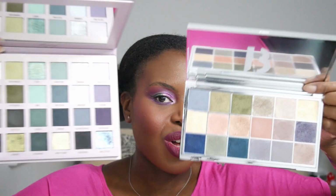The only thing I would change is potentially putting more shimmers in there, and that would be my only gripe with this palette. But apart from that, it's funny, I've got really similar colour stories. Let's just bring it out again, shall we? You can tell I've got a particular taste, can't you? Because these aren't worlds apart, are they?